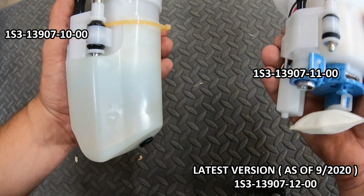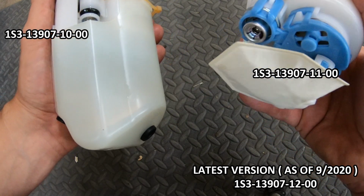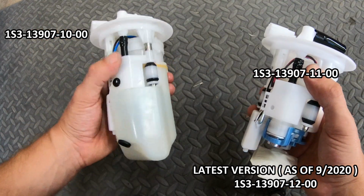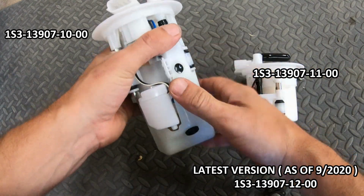I'll go ahead and take the plastic piece off and maybe we can see some differences down below in that blue mechanism there. But there you have it, guys. Those are your fuel pumps there. This is a new fuel pump. There's your old fuel pump for the Raptor 700. Go ahead and pull this off of here and move it over to the other one.